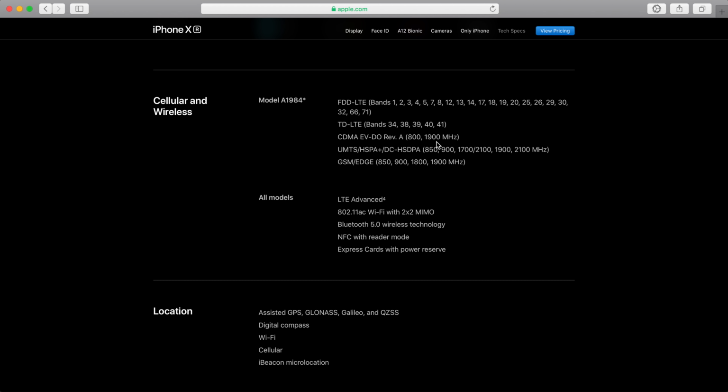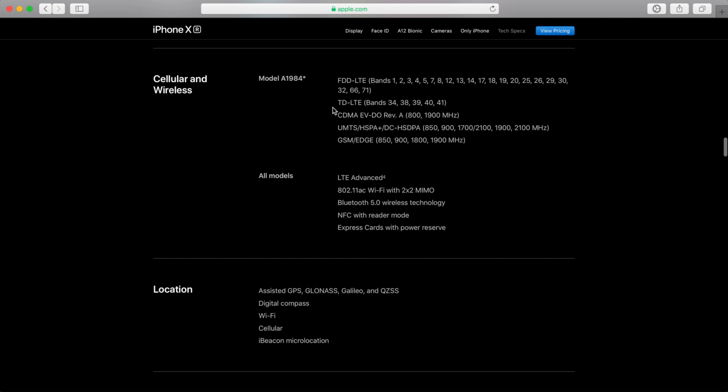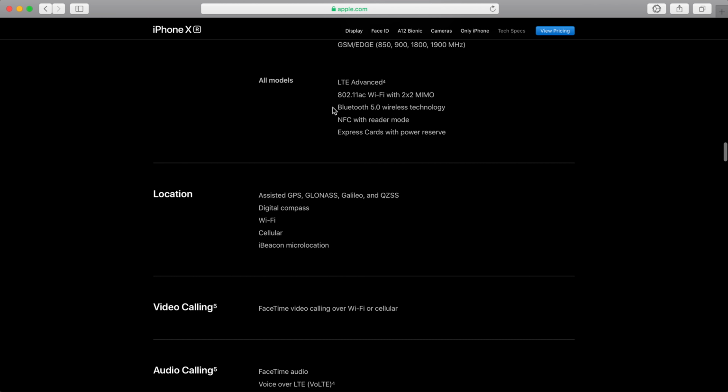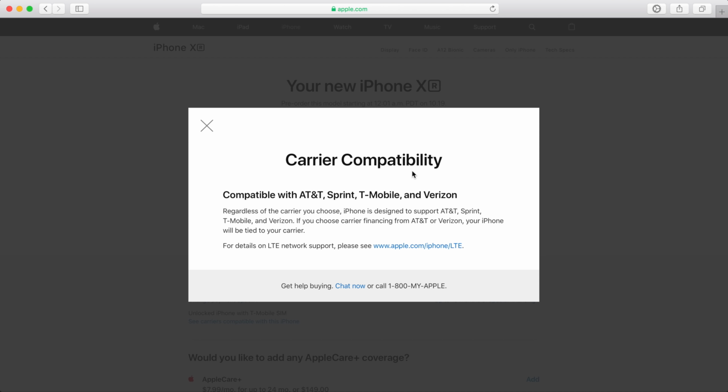It does work with CDMA carriers and networks, so it's just one model iPhone, regardless of which carrier you choose during the checkout process. All will be the same, and all will work with any network here in the United States. Not only that, if we go back to our checkout screen, you can see there is a button that says See Carriers Compatible with this iPhone, and carrier compatibility, it is compatible with AT&T, Sprint, T-Mobile, and Verizon.